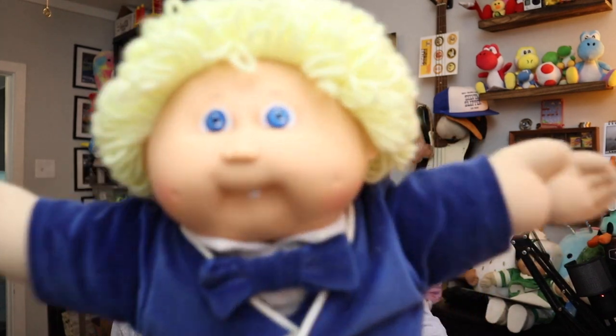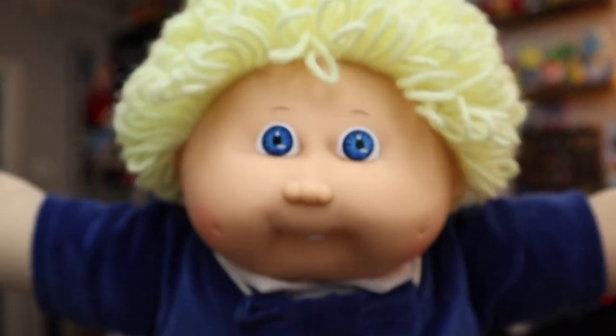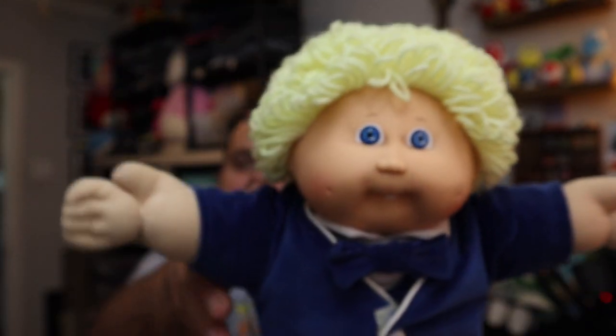Plus shipping. Next up is this Cabbage Patch. This is Vintage Cabbage Patch from 1985. Blonde hair, blue eyes, in a velvet suit. With a little bow tie here. As you can see, velvet suit. He is the one tooth. He sold for $18 plus shipping. The reason he didn't sell for so much money is he has a couple pox on his face that need some attention.